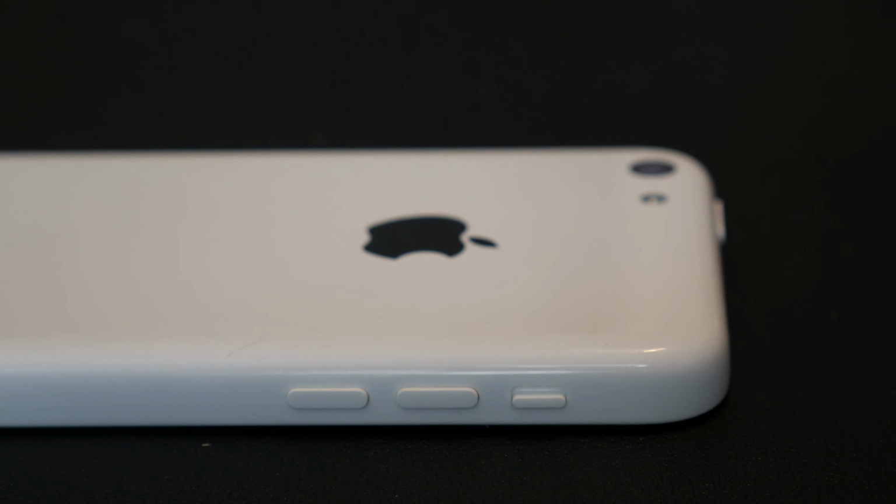I picked this iPhone 5C up from eBay for £30, and rather weirdly it's just been refurbished, so it's got a brand new plastic housing and battery, so it looks like a brand new iPhone 5C. I thought it'd be interesting to see how this iPhone holds up in 2021.